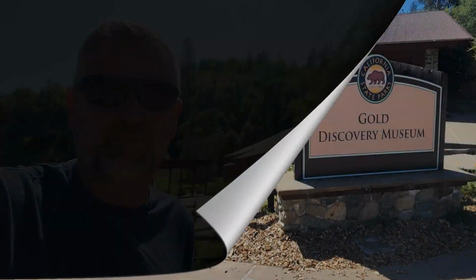So stick with us today. We're going to tour through this museum here, learn more about the gold rush history and how they discovered gold here, and some of the artifacts they still have in this area.